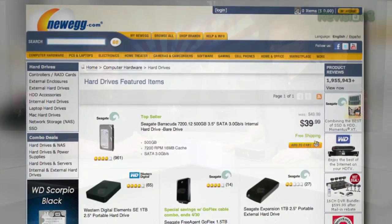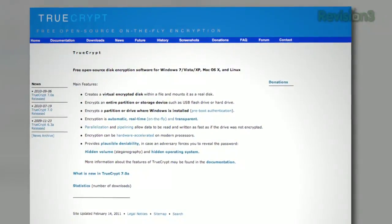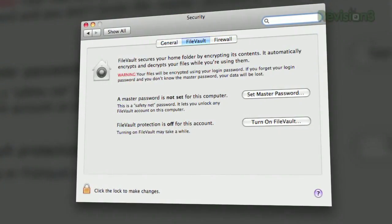If you're talking about a lot of personal financial data, your tax records, the information about something naughty you did for your memoirs, encrypt the information as it goes onto that hard drive.